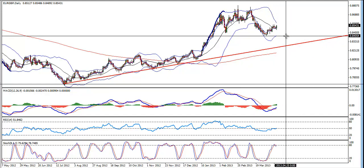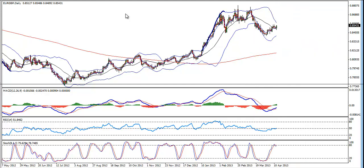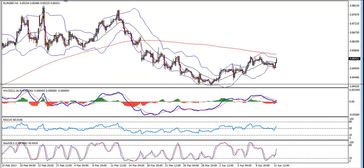It could happen during April, it could happen somewhere in May. This trend line could be retested, and should be retested. And this is my opinion about the euro pound. Every retrace down, look for buy opportunities on the intraday chart.